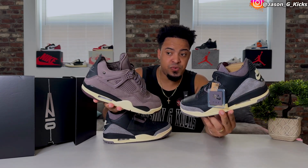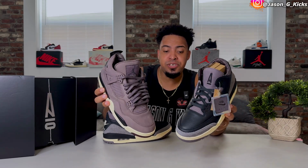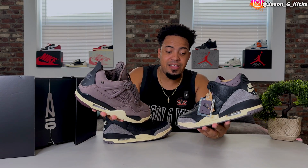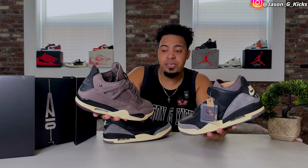But I like this one a lot more than these, even though I love these as well. But you know me, I like Jordan 3s a lot more than Jordan 4s, but both of these are amazing with great quality. A Ma Maniére is really good doing their collabs. Even the ones that are not that great for the majority of people are really good in my opinion.